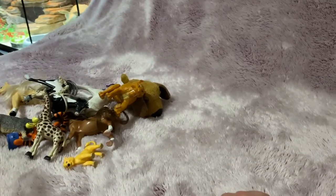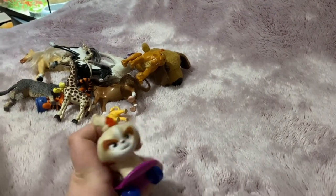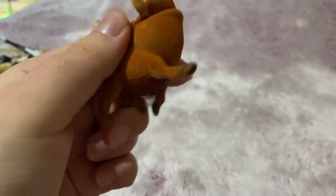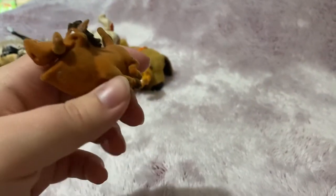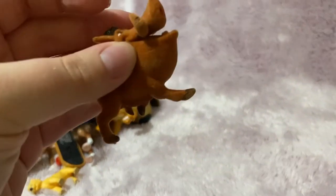I can't remember how I said it now. But anyways, from The Secret Life of Pets, isn't it the second one? I'm not sure. But anyways, she is going up for sale. And then I have another Clone Wars mini skateboard going up for sale. This little, I can't remember his name, the warthog from The Lion King, going up for sale, and he's soft too, which is cool.